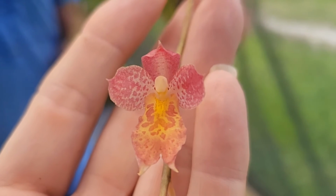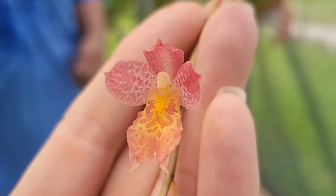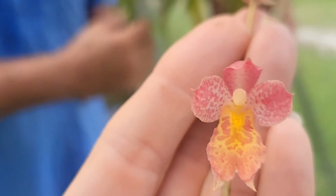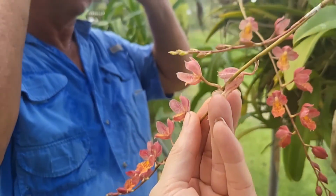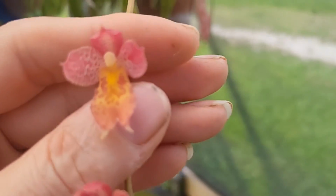But it almost reminds me of the little one. What is it called? Tolumnia, kind of. Tolumnia, yeah. It does. The plant is totally different. And I can see the Tolumnia looks like a little angel. Do you see an angel in there? I do. Look, if you look. He needs his glasses. We're gonna rename it Angel Orchid.